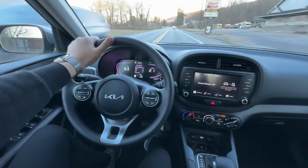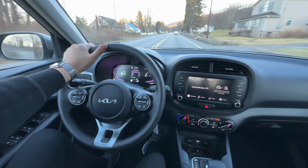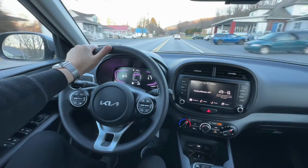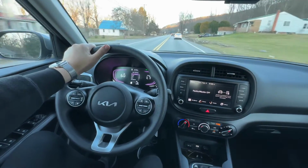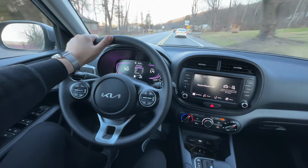Kia's been making this for more than a decade, so they know what they're doing at this point, and this just keeps getting better and better. It's definitely a nicer, quieter ride than my 2015 Kia Soul was, for sure. And I love all the screen real estate that I have. This big, large digital gauge cluster in front of me, this big screen in the center here. I'm really a fan of just how integrated and more upscale they've made this economy car feel.